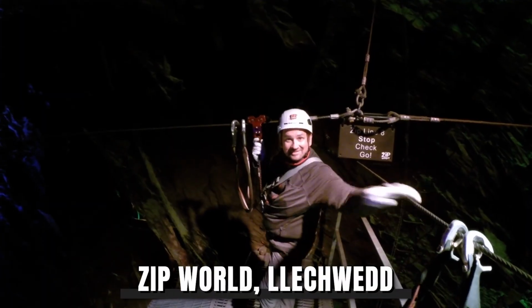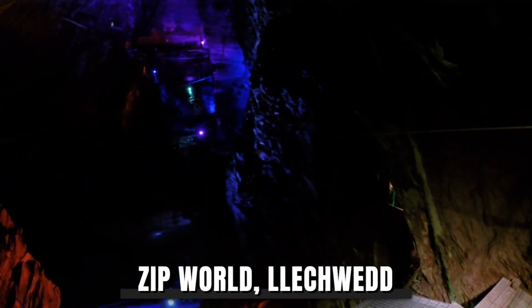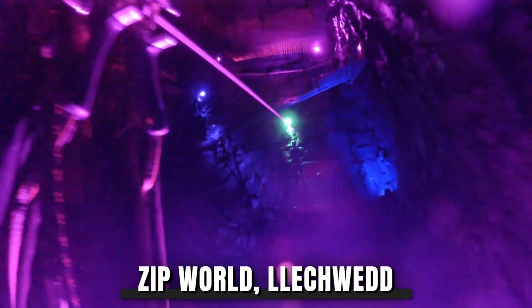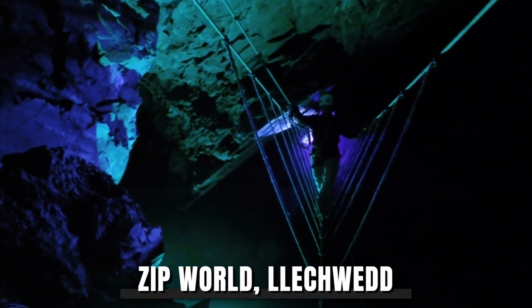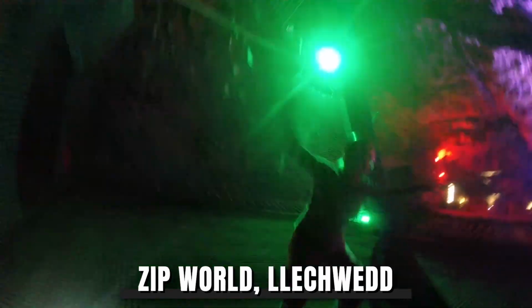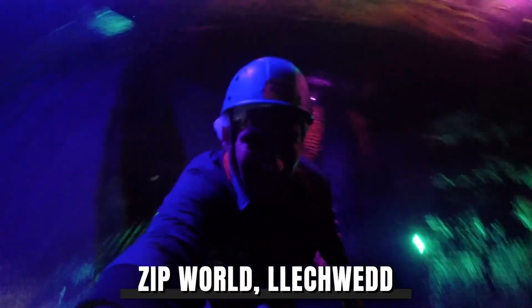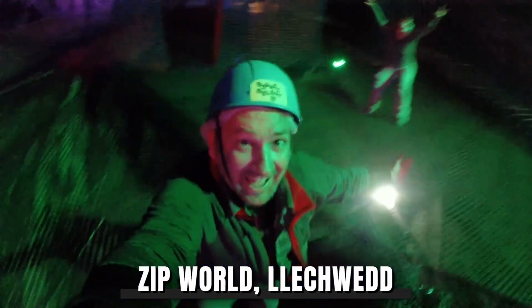Next up is Zip World in Llechwedd. Thrill seekers cannot miss going here. It's home to the world's fastest zip line, there's an underground Via Ferrata, and they also have Bounce Below, where you can jump on a trampoline that's way underground in a cavern. We call this the ultimate playground for adults.